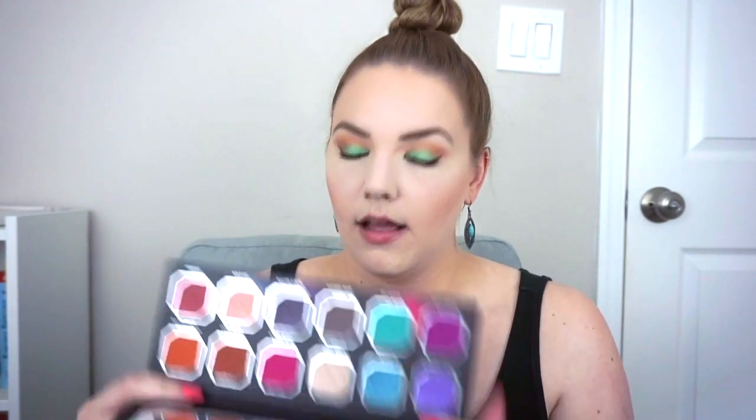This is the Dominique Cosmetics Celestial Storm palette. Very pretty shades in here. I'm just mad at myself that I didn't use it yet, but I will be reviewing it for you guys this year because I will be using it. And yeah, I'm keeping it. I know that I could sell this because this is brand new, but I want to keep that. So I am. But it's more of just being mad at myself.